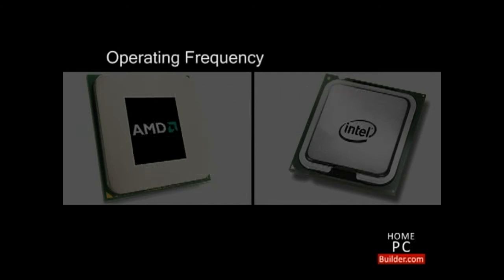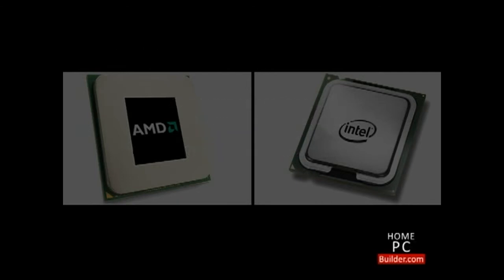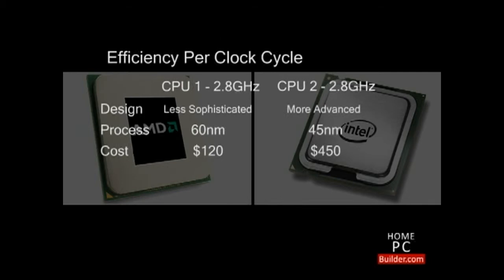The operating frequency is another way to measure the performance of a CPU. In the past, CPU performance was almost exclusively measured in operating frequency, or clock cycles per second. This is displayed in gigahertz. The higher the clock cycles per second, or gigahertz, the faster the processor was. CPU performance is now more accurately measured in efficiency per clock cycle. Two different CPU types, from Intel or AMD, running at the same clock speed, can perform very differently because of their design and the process used to make them. This is why you often see two CPUs running at the same gigahertz, with drastically different prices and actual performance.